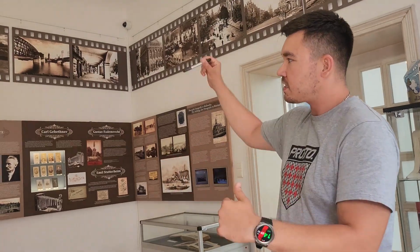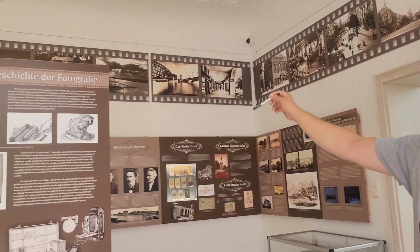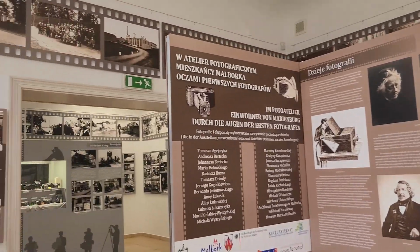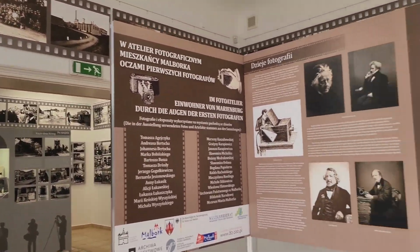Welcome in Museum City of Malbork. We have 4 exhibitions in our museum. It's the first exhibition, yeah? It's an exhibition about Malbork photography. It's 3 rooms. This is the first room with the beginning of the history of photography, yeah? The second room is photography of Malbork after World War II, yeah? And the third room is mixed photos, old and new, yeah?